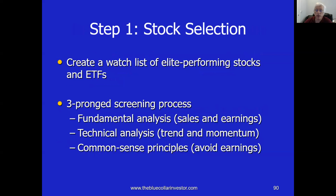Let's review the stock selection process. It is a 3-pronged process for screening that will give us an elite list of performers eligible for covered call writing. The first step is fundamental analysis or sales and earnings growth. We like to do fundamental analysis first because the institutional investors, the mutual funds, hedge funds, banks, insurance companies, love stocks that have strong sales and earnings growth. These are the guys that move the market, not us. So we do fundamental analysis as step 1.